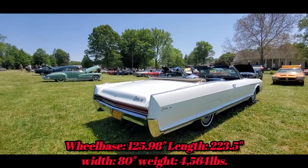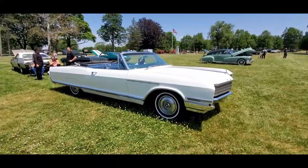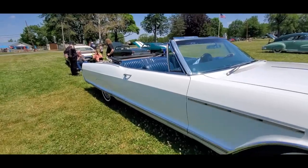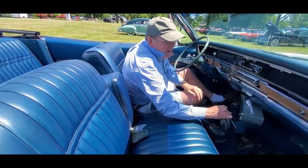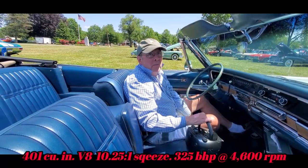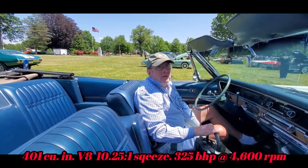Oh my gosh, look at this girl. Wow. Listen to that Wildcat engine. Is that the 426? This is what, the 435, is it? What's under the hood? The torque is 445, but it's a 401 Wildcat engine. That's the nail head, yeah. Yes, correct.